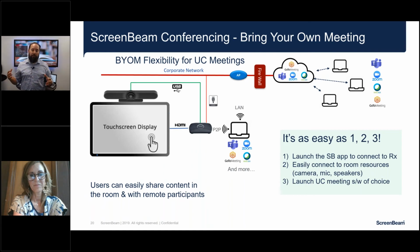So a teacher doing this in a HyFlex or a hybrid classroom, you don't have to jump through a lot of hoops to set all this up. You literally add one of those cameras to a screen and you put a ScreenBeam with it, and anybody can start their meeting and select ScreenBeam Conference, or select the in-room devices as their camera and as their microphones, and it becomes that HyFlex environment almost instantly.